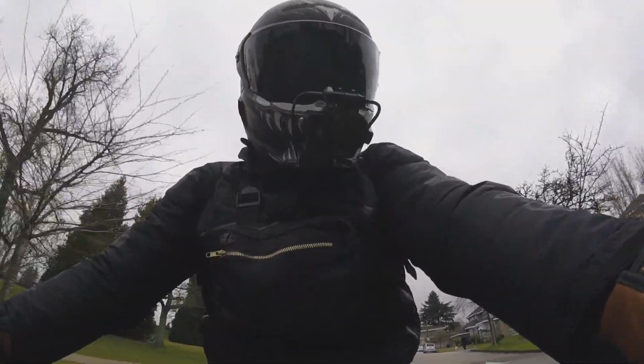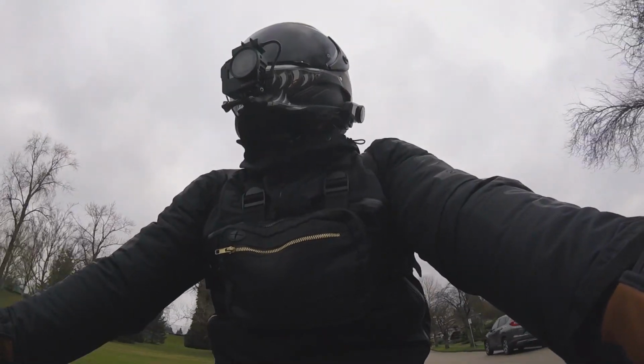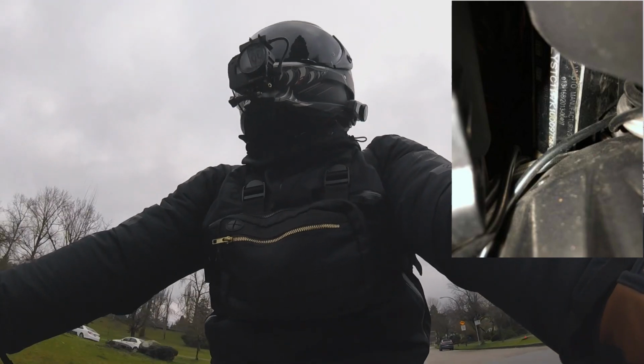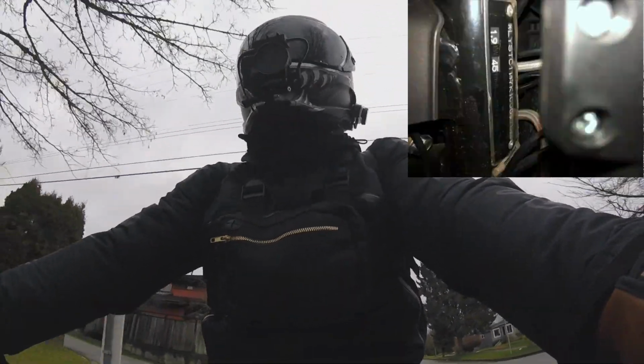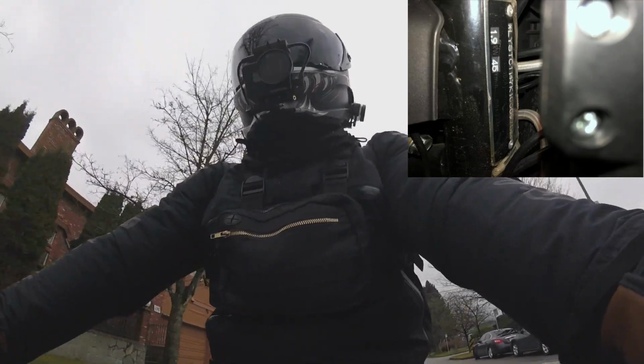So the next step, if you are planning on buying an LSM, the first thing you should probably look for is this little VIN plate. I'll show a couple pictures of it. It's a little VIN plate that shows a VIN number and the manufacturer name on it as well, and a couple other things.